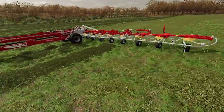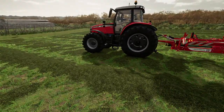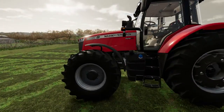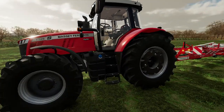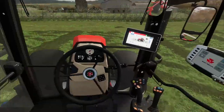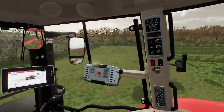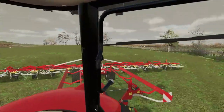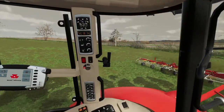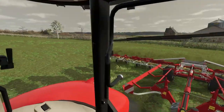The tedder I borrowed off him. I'm also borrowing the rake off him. But yeah, we've just brought ourselves a brand new telehandler, which in next episode we are going to be picking up from the dealership. But yeah, we've mowed 3 fields. This one is the biggest field we've mowed.